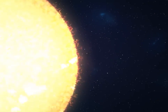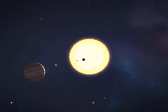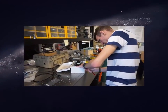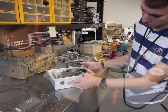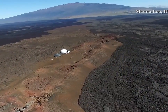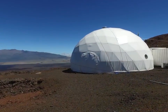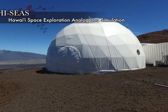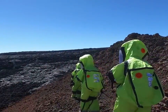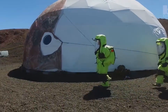It's only a matter of time before humans step foot on a new planetary body in our solar system. And with that in mind, NASA Goddard Space Flight Center is learning how to develop instruments that would be used by humans to conduct exploration and research. One research program actively involved in this pursuit sits in isolation in a habitat on the slopes of the Mauna Loa volcano in Hawaii. It's called HI-SEAS, and the Mars-like conditions and geology of the landscape allow the crews there to perform field tests and experiments that give a mission simulation an extra dose of realism.